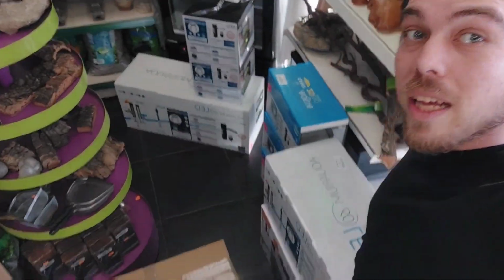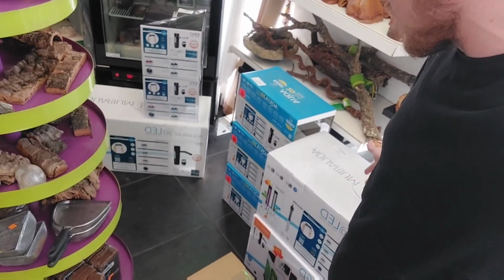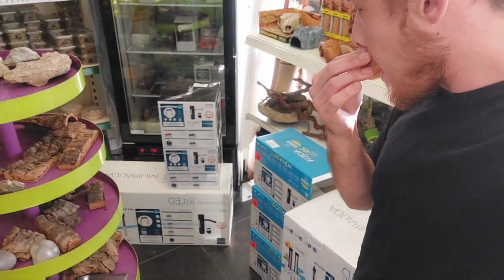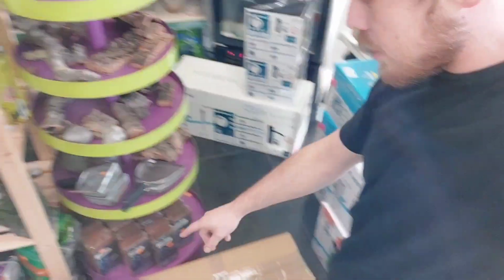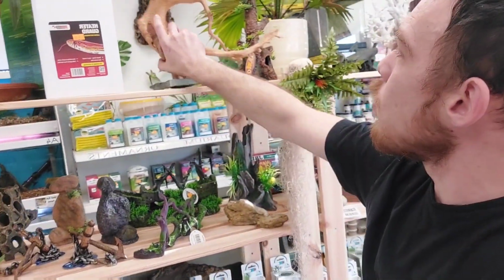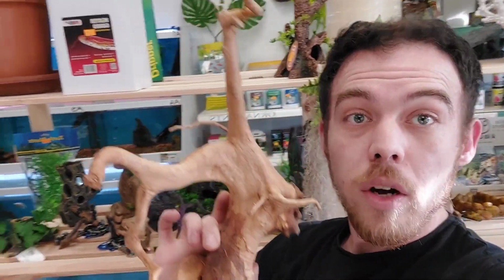But now we've got to open all this. We've got all our goodies. I've got to label the tanks and put them on shelves and sort them all out. And then we've got to open this box. That box is really, really heavy, so I'm assuming that's full of rocks. Oh, and we have this as well. How cool is that? This is nice wood already on a nice piece of slate for you. So all you've got to do is plonk it in.